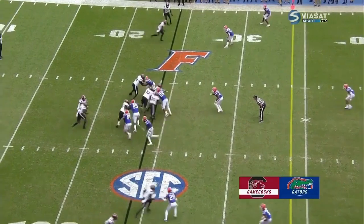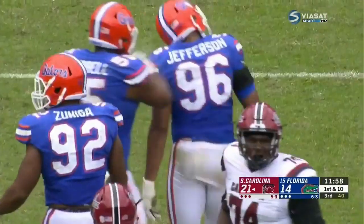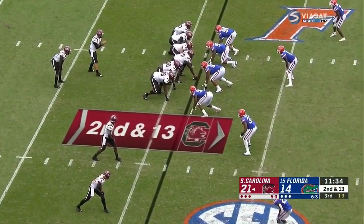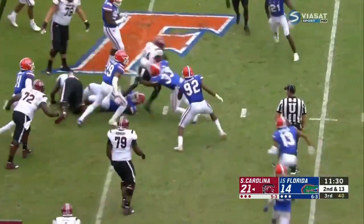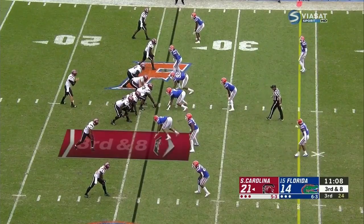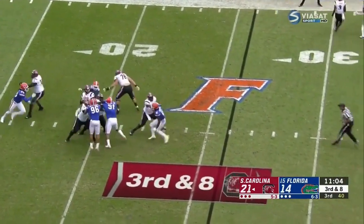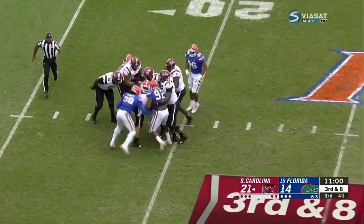Are currently serving in the armed forces. Negative play on first down as Mon Denson is dropped by C.C. Jefferson. Part of the program on the strength side of things. As Denson gets back to the original line of scrimmage and then maybe another yard or two. So it'll be 3rd and long. Pearson has been great from the recruiting standpoint. On 3rd and long, Bentley in trouble, and he is sacked. Zuniga was back there for the Gators.